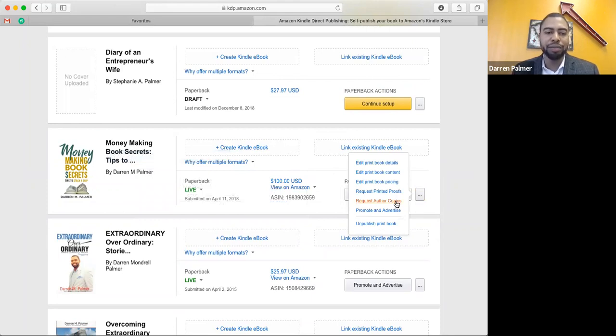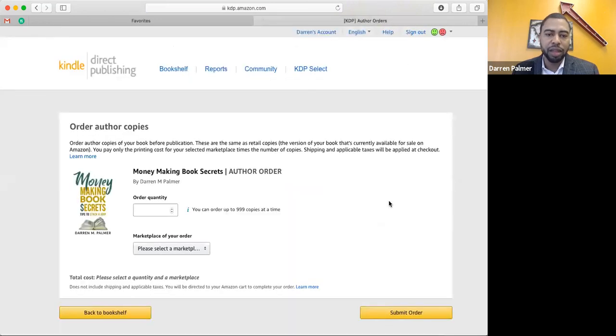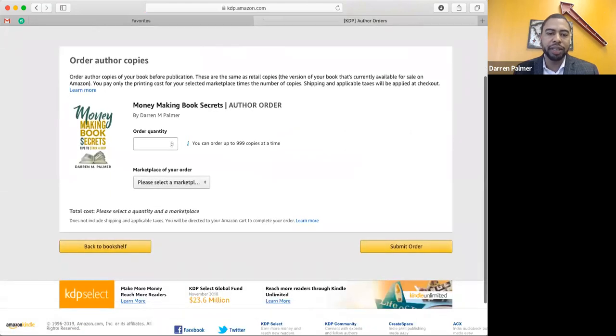So for those who remember Createspace, you would have the little title on the far left-hand side of the book, but you would go to the side and you would have order books. This is hidden somewhat with the new KDP, the Kindle Direct Publishing. So it'd be a little bit tough for you to see it. So you just put your mouse over it and then you would go request author copies. You click request author copies.